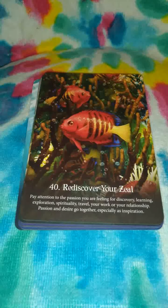And then we have rediscover your zeal. Pay attention to the passion you are feeling for discovery, learning, exploration, spirituality, travel, your work, or your relationship. Passion and desire go together, especially as inspiration.